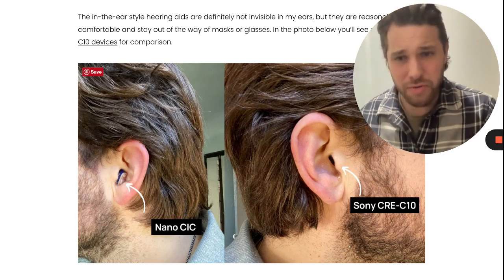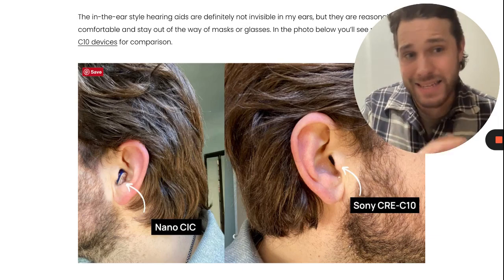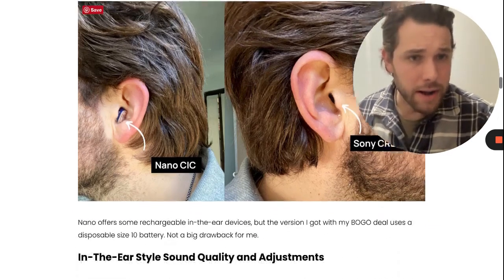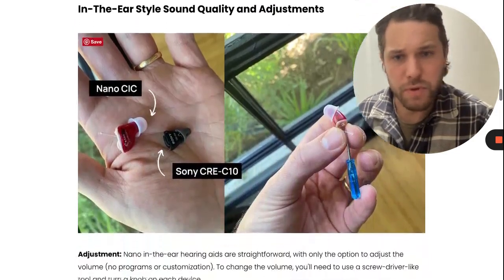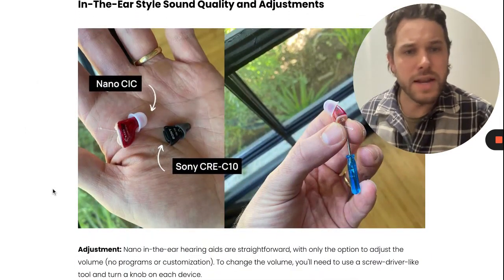You can see the Nano device hangs out of my ear a little bit, whereas the Sony CRE-C10 sits entirely inside of my ear canal. It's something to consider if you're looking for a truly invisible device. Here's another image of the Sony next to the Nano device.